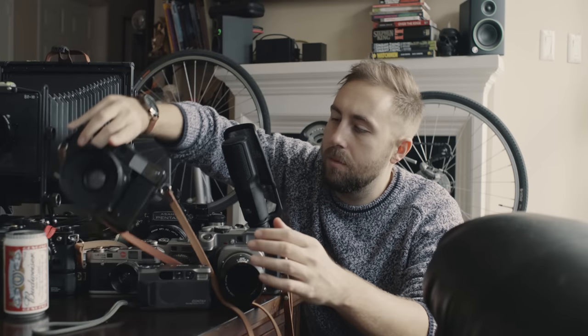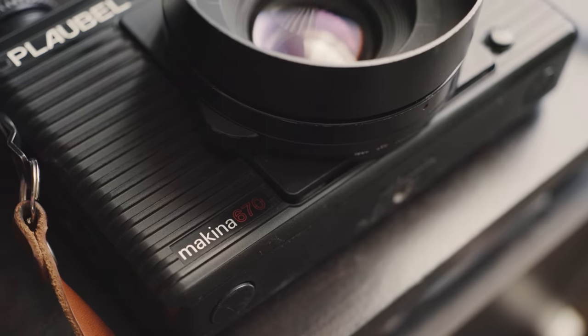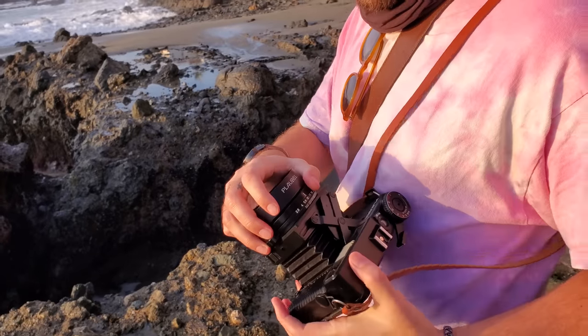Lastly, in the medium format arena, we have the Plaubel Makina 670, another 6x7 medium format camera, because apparently I have a type. In my opinion, this camera is on par with the Mamiya 7. I know that might be kind of a controversial statement. Sometimes falling in love is controversial. Just ask Romeo and Juliet. Oh wait, they're dead.